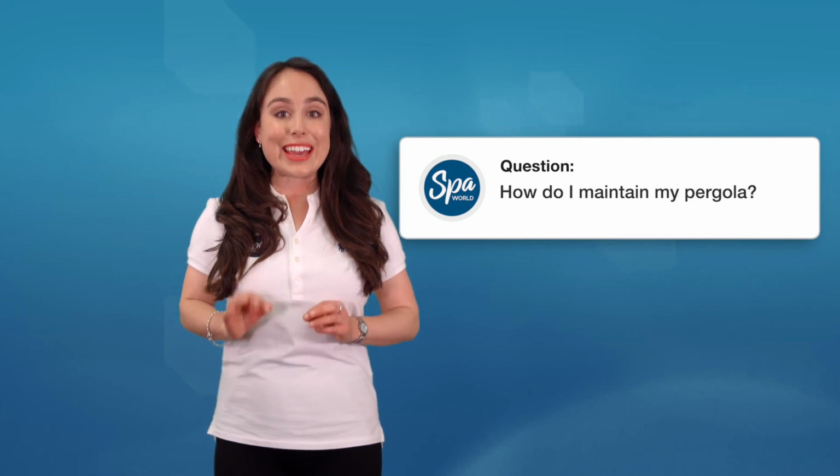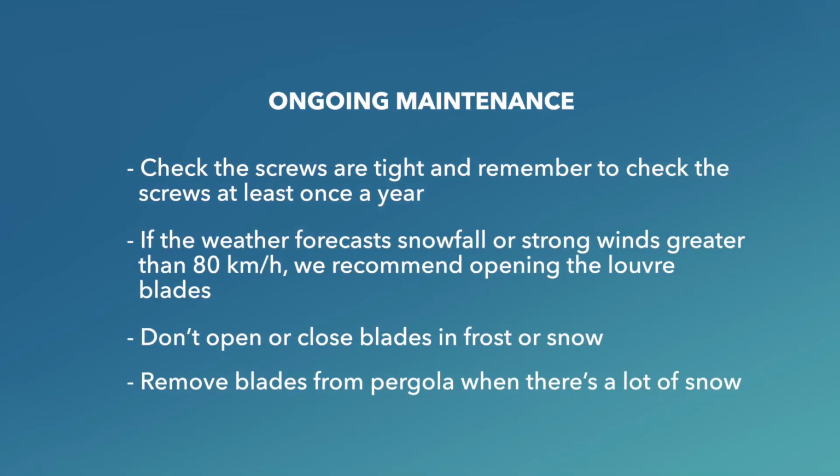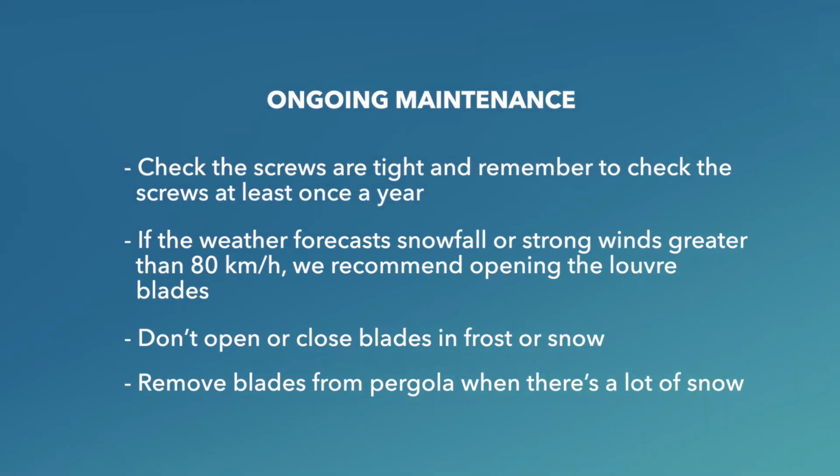Regular care is key to keeping your Vortex pergola in top condition. We recommend that you check the screws are tight, and remember to check the screws at least once a year. If the weather forecasts snowfall or strong winds greater than 80 kilometers an hour, we recommend opening the louver blades. Don't open or close blades in frost or snow. Remove blades from pergola when there's a lot of snow.